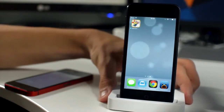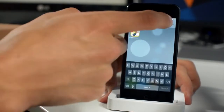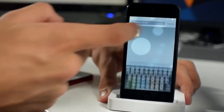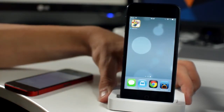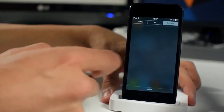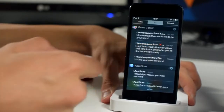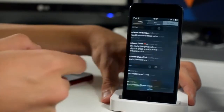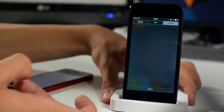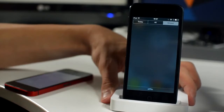Next up, we have some spotlight changes. If we swipe down here, you can see that you have a cancel button next to the spotlight search. You can actually cancel it like that. Before you had to just tap, but that's a very small change. You can also swipe through pages on your notification center. Before you had to actually tap the tabs, but now you can just swipe through the page. To be honest, this is what the substance of the changes are in iOS 7 Beta 4, because there are going to be lots of small additions like this.